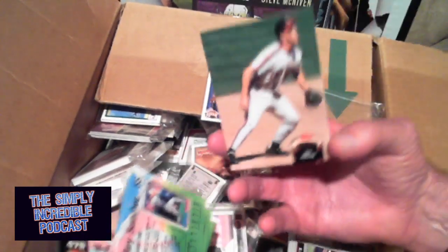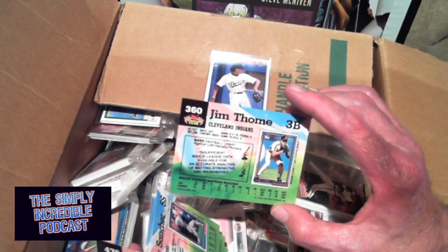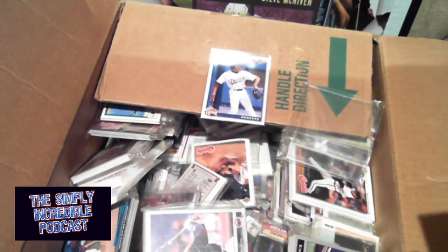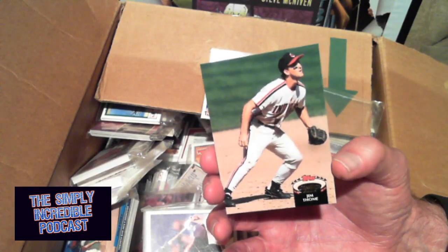That actually, I don't think that's a rookie, but I know that's a first Stadium Club. So this might be actually his rookie year. So you know what? We'll pull that aside. That might be his rookie card.